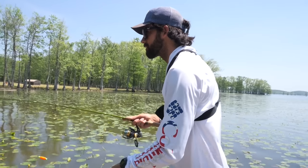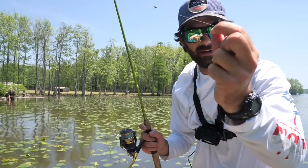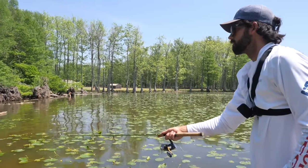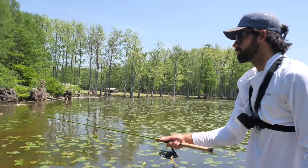And I think I might have found a little spot right here. It doesn't have a whole lot of them. I can't really tell for sure. But I'm gonna pitch this little cricket out there and see if there's one out there. We'll know really quickly if those are beds or not because they'll just smash it.